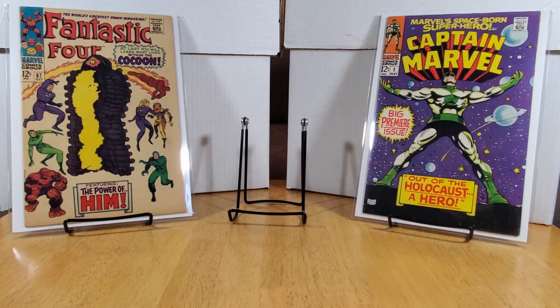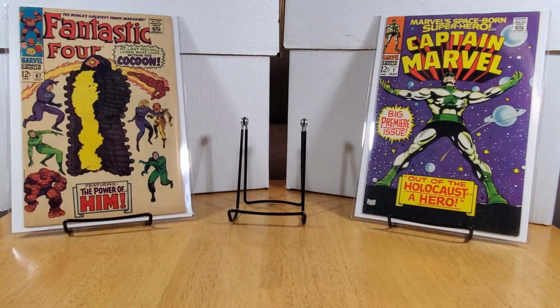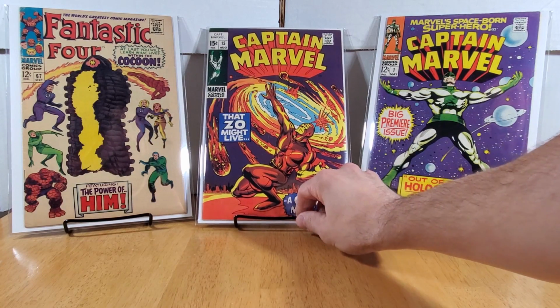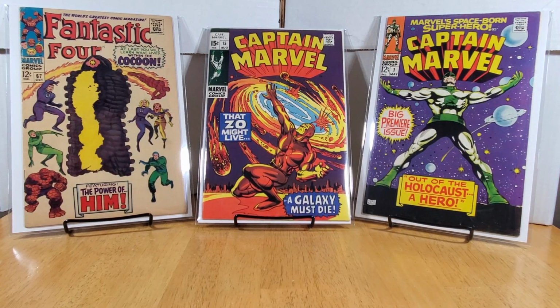Okay, last few books. Let's see. I think it's all Silver Age from here on out. Okay, this was cheap, and this series does not get a lot of attention at all. Captain Marvel number 15. I mean, you can find a lot of these Silver Age books pretty cheap. I don't think this has got any importance to it whatsoever, but I just thought the cover is ridiculous. The colors are gorgeous on this thing.